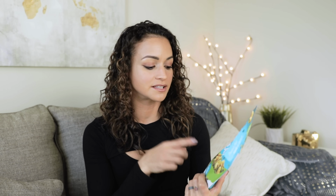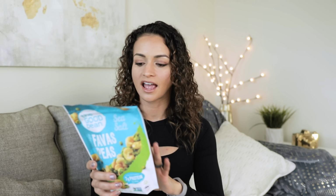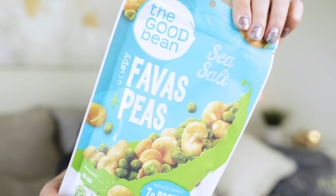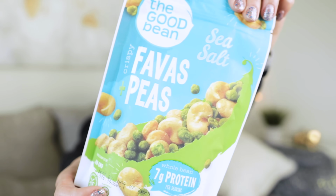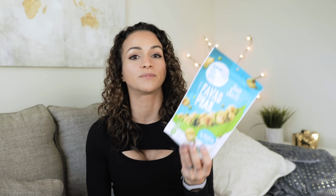So again, I always love snacking on bean snacks, just like edamame, and faba beans come in so many different snack packets these days. This is just one that I found at a random grocery store, so it doesn't even need to be a specialty grocery store to find items like this. And I like this one because it could be a really nice salad topper. Instead of using a crouton, you could just top your salad and up the protein on your salad.